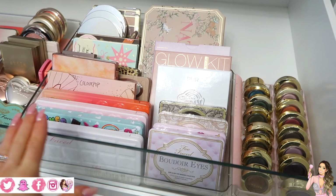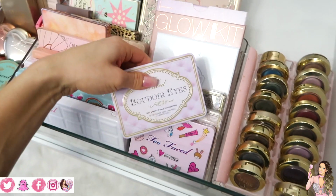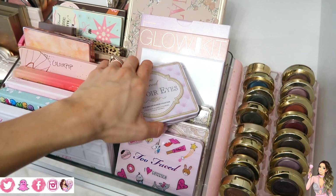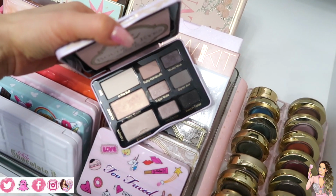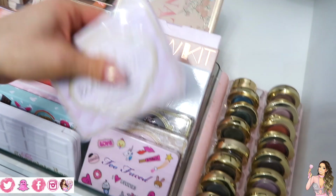Side right here, I've got my palettes. Majority are Too Faced and some other ones too. And right here, I bought this from Sephora. This is the Too Faced Boudoir Eyes. I love this palette. Look at it. So gorgeous, a really nice smoky dark palette. Also got some nice highlight colors in there.